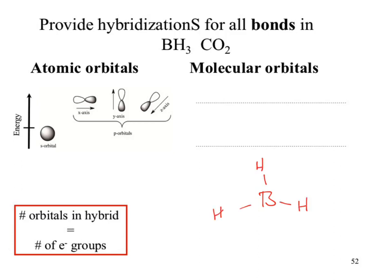Hybridization is sp2. Okay? There's only 3 groups of electrons. Does anybody have someone screaming in the back of their head like, but? No octet. Yeah, I agree. There's no octet. Doesn't matter. There's no electrons. I can't satisfy the octet.